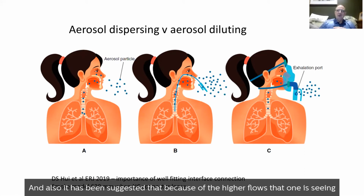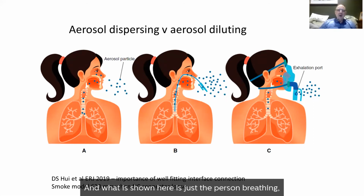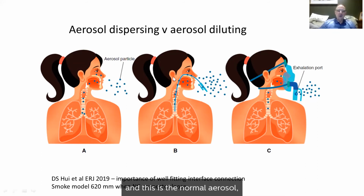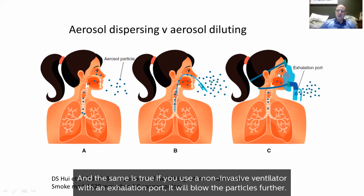And also it has been suggested that because of the higher flows that one is seeing, it will actually reduce the concentration of viruses in whatever is breathed out. And what is shown here is just the person breathing, and this is the normal aerosol. If you put a suction catheter down and make them cough, you will get both more particles, but also they'll go further. And the same is true if you use a non-invasive ventilator with an exhalation port. It will blow the particles further.